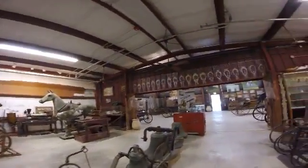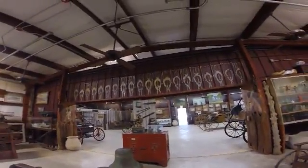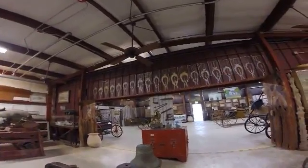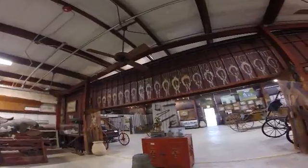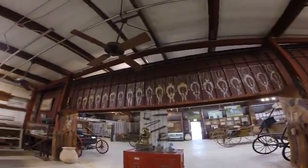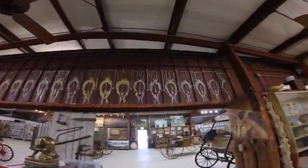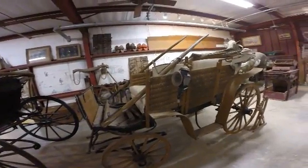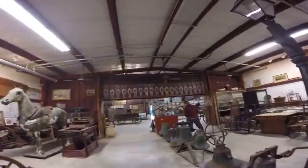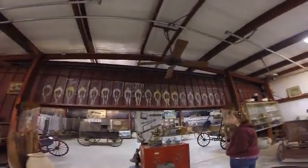So the guy was just telling us that the guy that had the land that started this museum, the legislature took part of his land, must be for the interstate. I think it was either I-10 or I-12. And he said that he would put pictures of these guys up to be prominently displayed in his museum. So there they are. This looks like a wicker wagon. See the pictures of the rear ends up there?